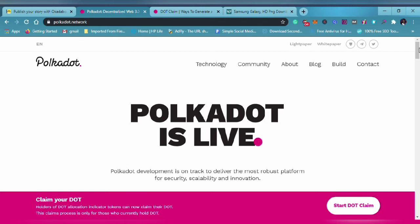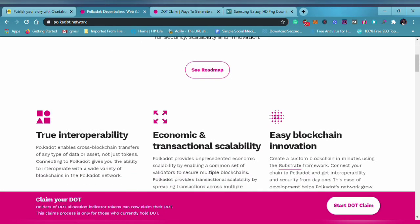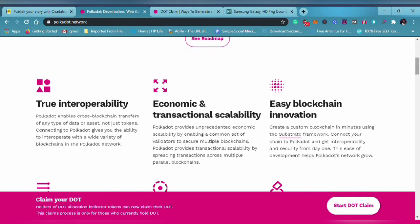Polkadot is going to bring security, scalability, and innovation to the cryptocurrency space. And Polkadot looks like it's going to scale even much better than Ethereum. Polkadot brings true interoperability. Polkadot enables cross-chain transfers of any type of data or asset, not just tokens. Connecting to Polkadot gives you the ability to interoperate with a wide variety of blockchains in the Polkadot network.